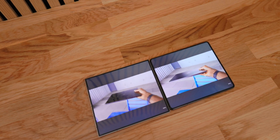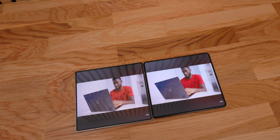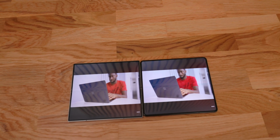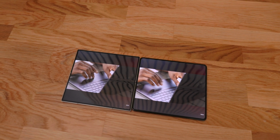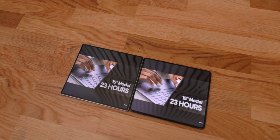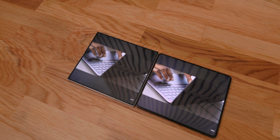But when you look at other things such as the design of the display and the battery, you're going to see it's the same exact thing. So if we go over to the display, it is going to be slightly brighter. So if you do use it outdoors, it could help a bit, but I think the Fold 5 was already bright enough so that you can use it outdoors.